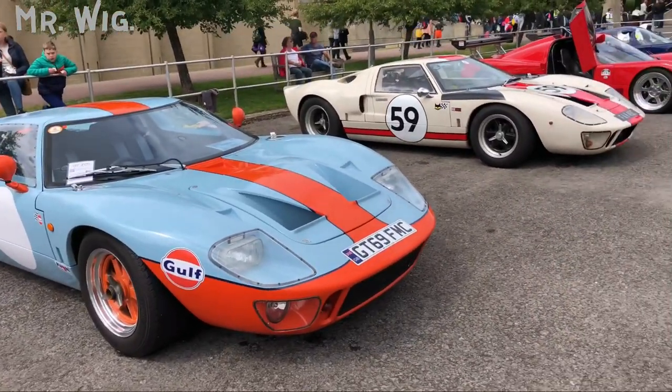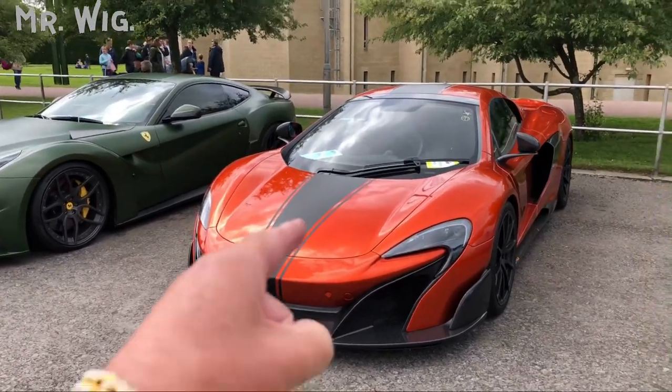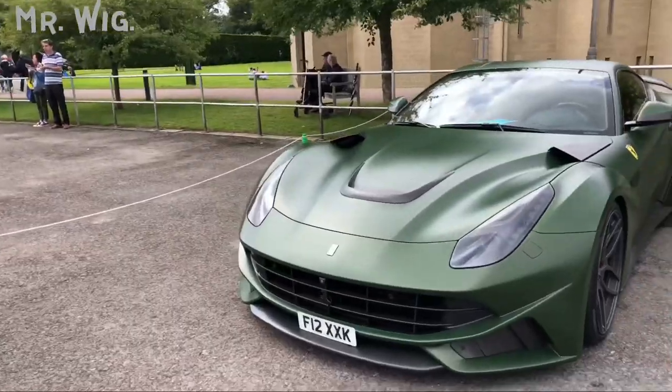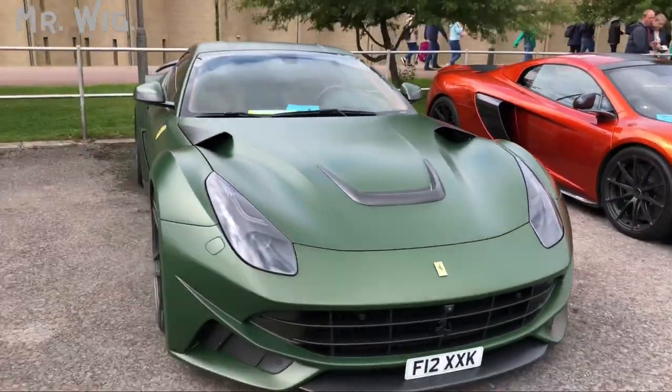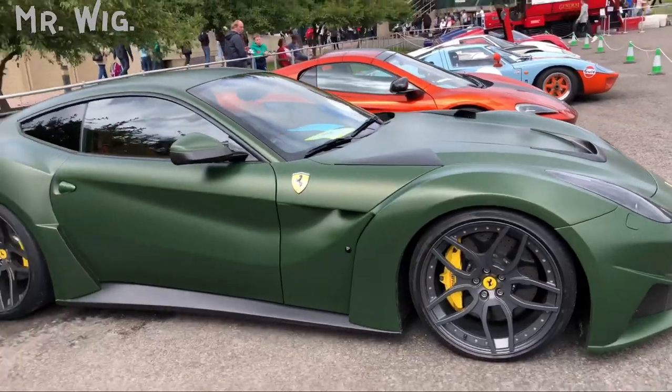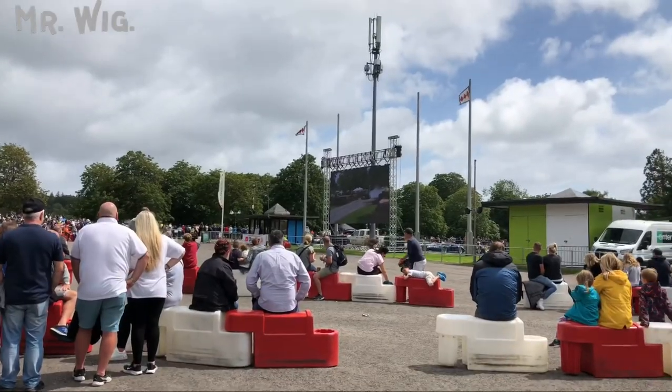GT69. The McLaren, the 675LT, beautiful. I haven't seen one in this color. It's been wrapped in green, but it's not shiny. It's got lots of carbon parts. This is huge and beautiful. And look at that guy, he's revving.